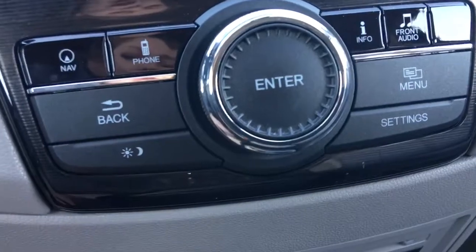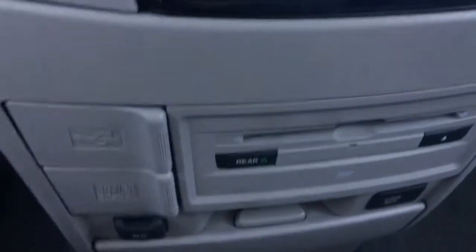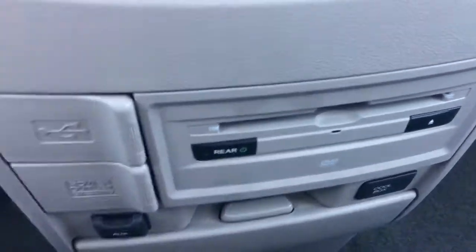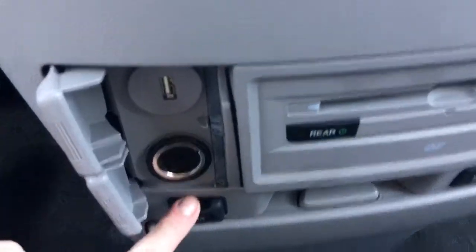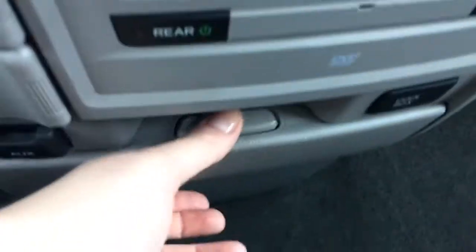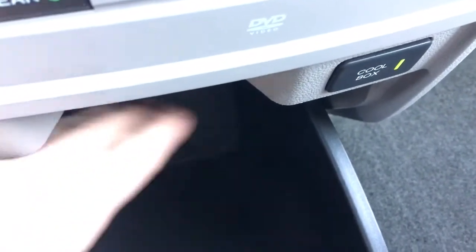All of it right here, allowing the driver and navigator to both have a bit of control. Coming down a little more, that's where the DVDs would be inserted for that rear entertainment system. We also have our USB port, our 12-volt power outlet, and our auxiliary right there. And a little storage space that is actually a cool box, allowing you to turn on air conditioning in there and keep your drinks cool. Awesome feature.